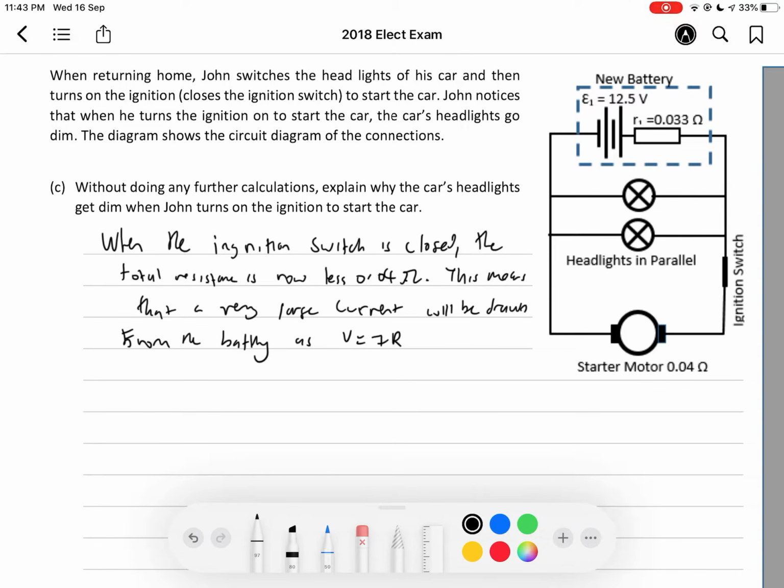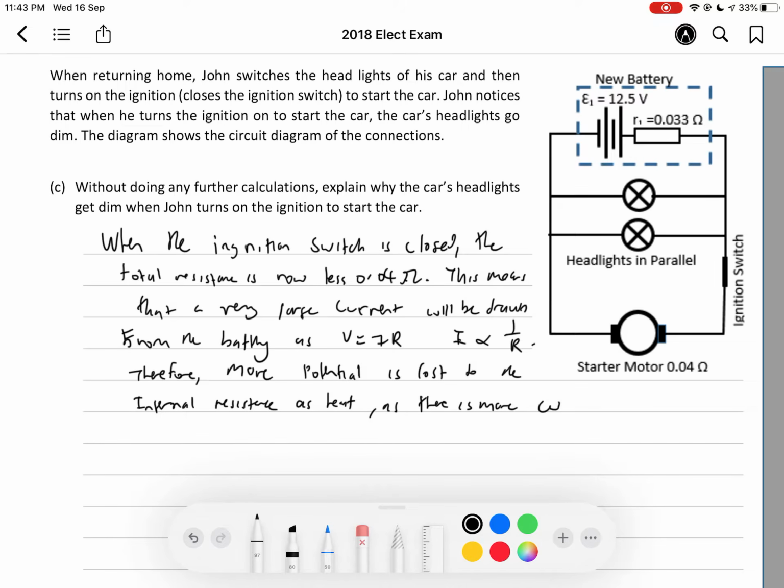So you can link this one to V equals IR, and we know that the resistance is decreased, so therefore current must increase, so I is proportional to 1 over R. Therefore, more potential energy is lost to the internal resistance as heat. So there is more current delivered to the external circuit.